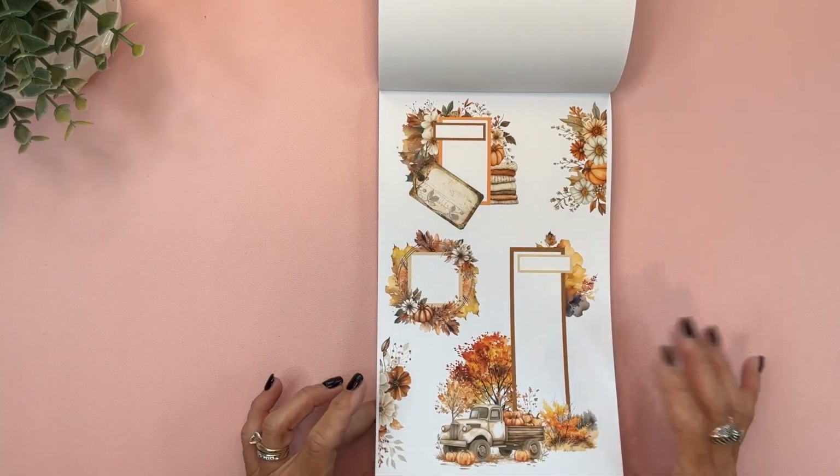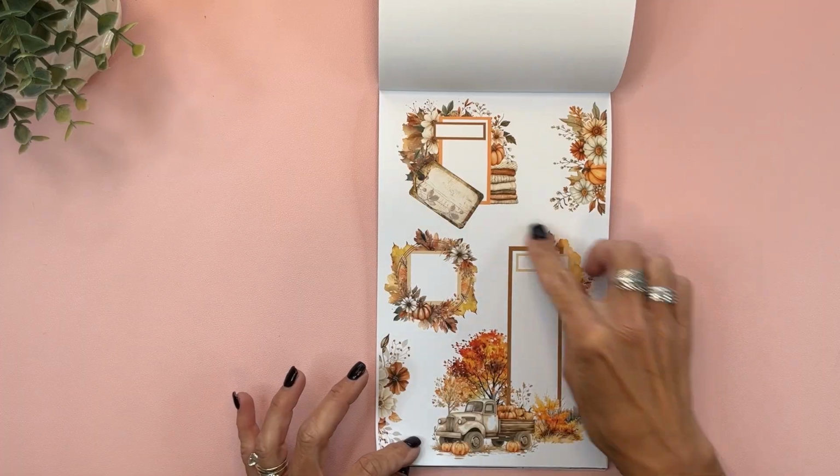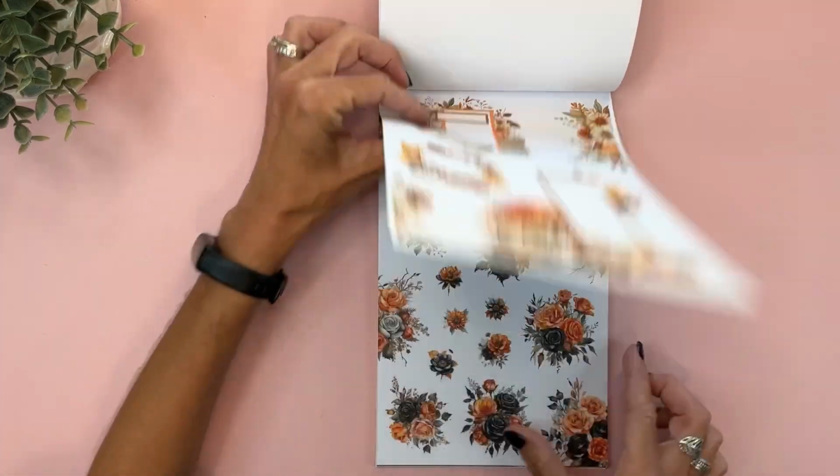Of course, all of the function is on paper. This is beautiful. I love that. This incorporates one of those tags. So we've got 2 of those on paper.